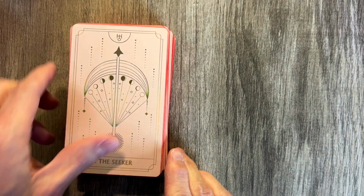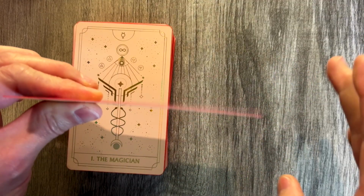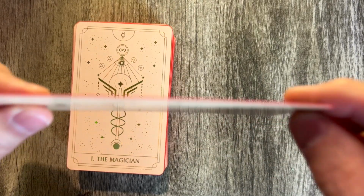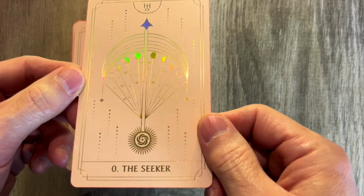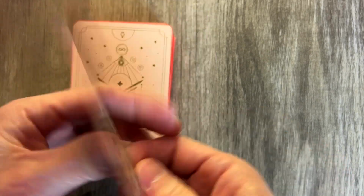Number 1, we have the Seeker. Again, let's take a look at the card stock. Wow, that's barely moving. It is thick. Look at how thick the card is. You can see that level of detail in there too. Really, really good. The back is just hypnotic. I mean, it's so good.